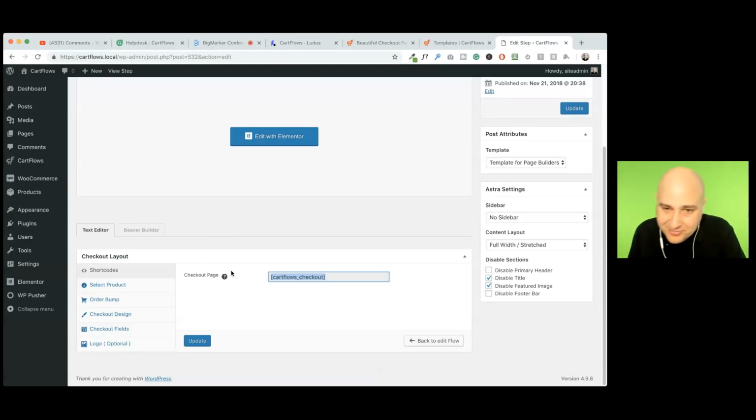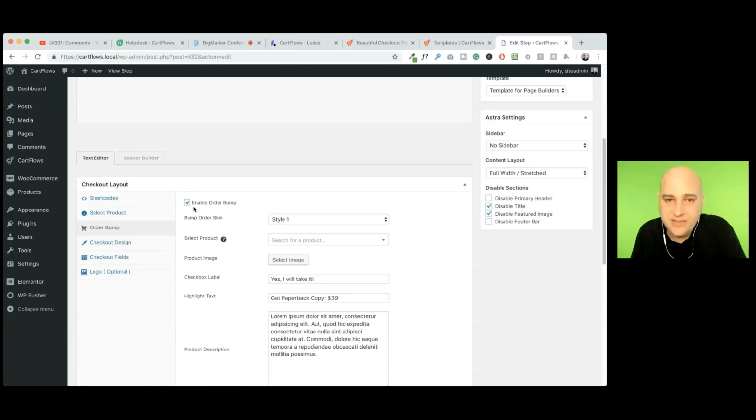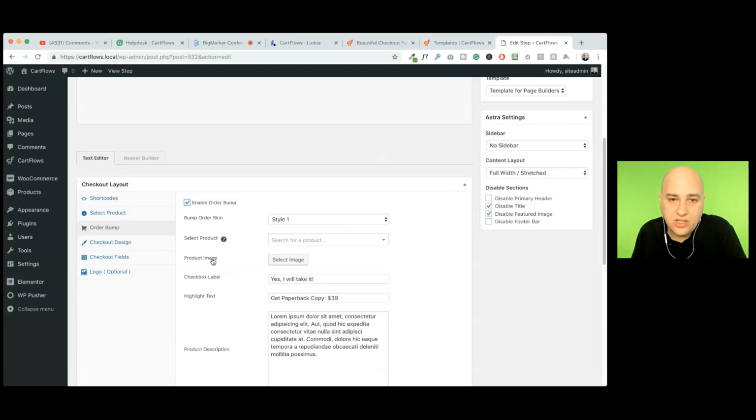All right. Okay, so first step, go here, select the product. Let's go to Sales Funnel Secrets. There we go. You can have an optional coupon here if you want. You can add more than one product. Next step, go to order bump. Oops, I already have it enabled. So if it's not enabled, this is what it looks like. This is what it looks like enabled.